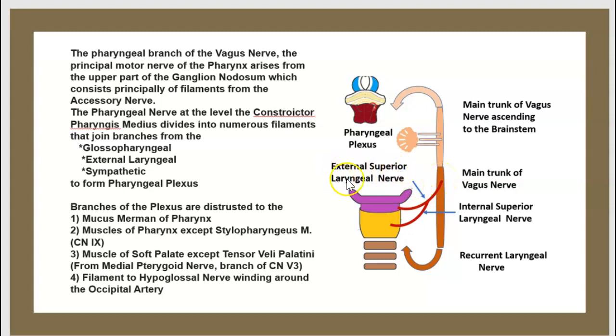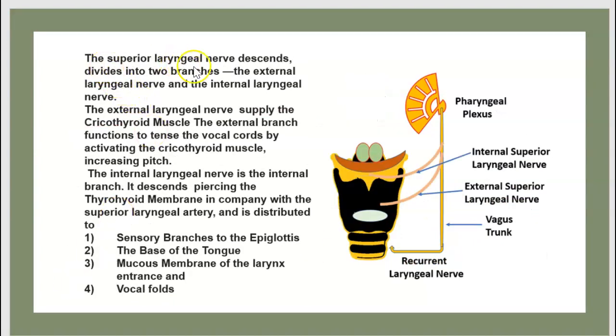This is the external superior laryngeal nerve, and this is the internal superior laryngeal nerve, and it ends as the recurrent laryngeal nerve. The superior laryngeal nerve descends and divides into two branches, the external laryngeal nerve and the internal laryngeal nerve. The external laryngeal nerve supplies the cricothyroid muscle. The external branch functions to tense the vocal cord by activating the cricothyroid muscle, increasing pitch.